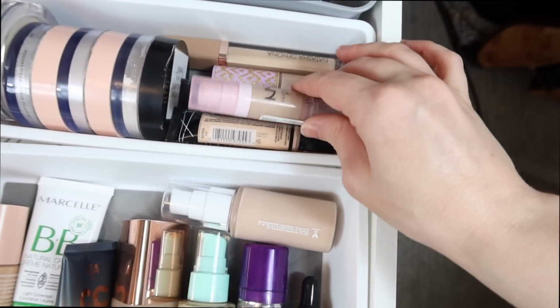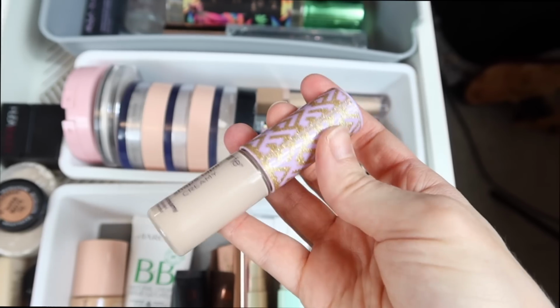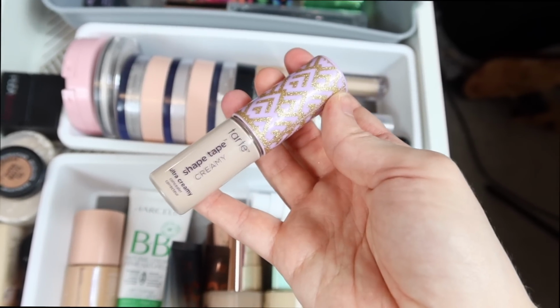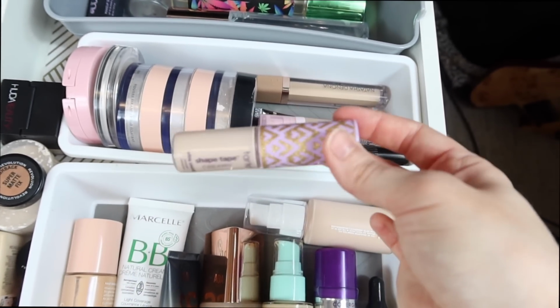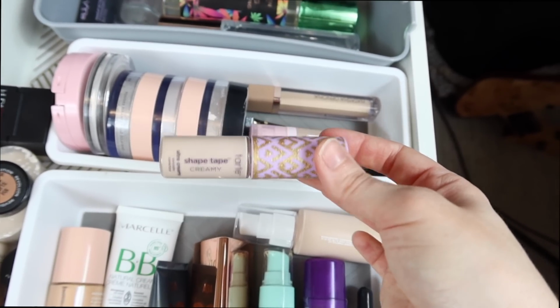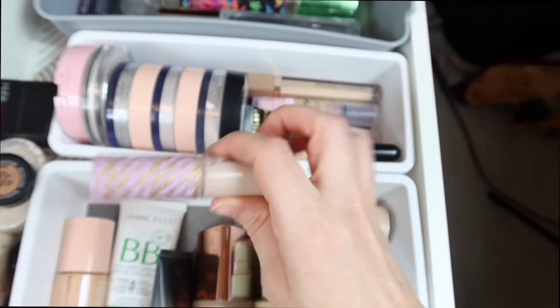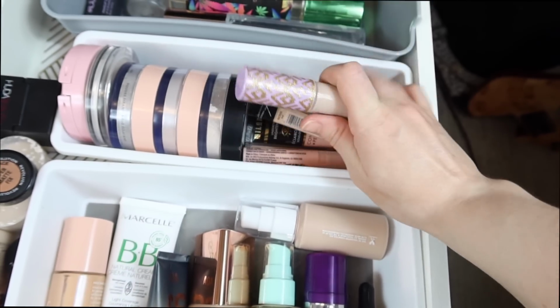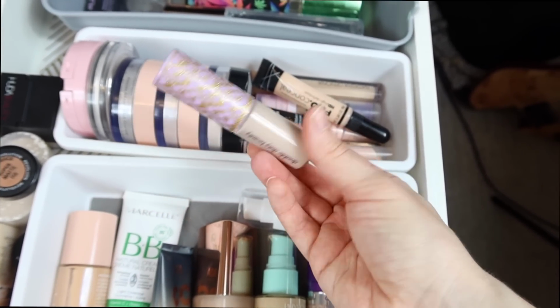For concealer, I think I'm going to do this one. This is the Tarte Shape Tape Creamy. I don't quite know how I feel about this one right now, so I'm going to just have this be my default concealer, and we'll just kind of see how that goes. I definitely don't like this as much as the NYX. I do find it's a lot more prone to creasing. I would say this is probably the only concealer right now that I would consider to be on the chopping block, so we'll do that one.